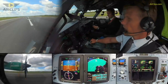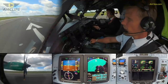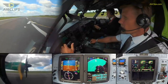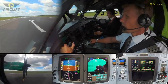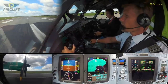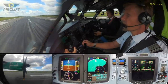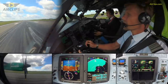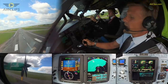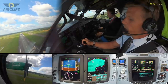Rolling. Power set. 70. Check my controls. Your controls. V1, rotate. Positive climb. Checked.